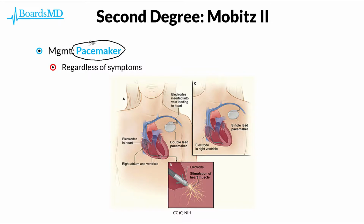This can be achieved via a double lead pacemaker, as pictured here, with leads in both the right atrium and the right ventricle, or we can use a single lead pacemaker with a single lead present in the right ventricle. And therefore this distinction that in Mobitz type 1, generally we are not going to need to perform any intervention, whereas in Mobitz type 2, we are going to need to put in a pacemaker, is an extremely important distinction to keep in mind.